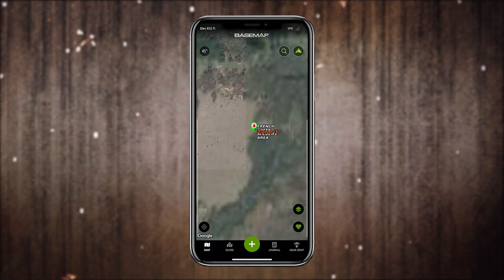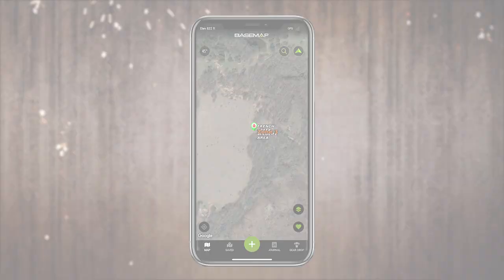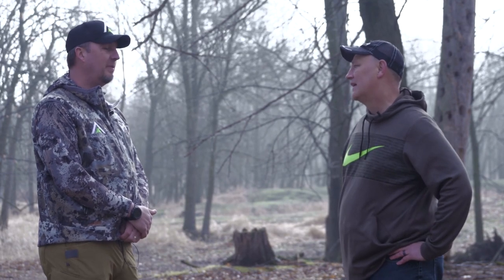Which is perfect for some older guys. My eyes are not as good as they used to be. When you're looking at a phone, who's got a phone that big? I've got the biggest phone you could possibly have, and sometimes I still struggle. So that would make perfect sense. Using my big old computer screen, now I can see everything. It definitely makes it a lot easier.